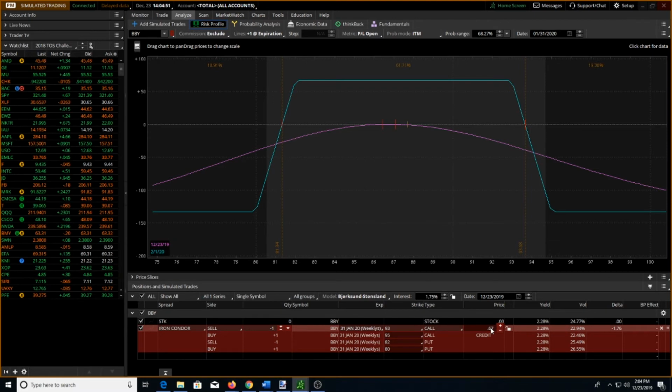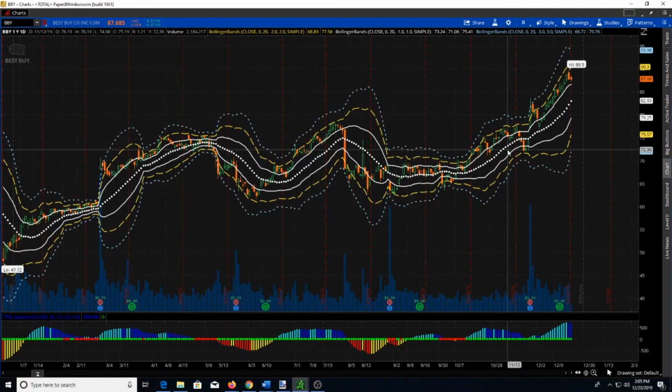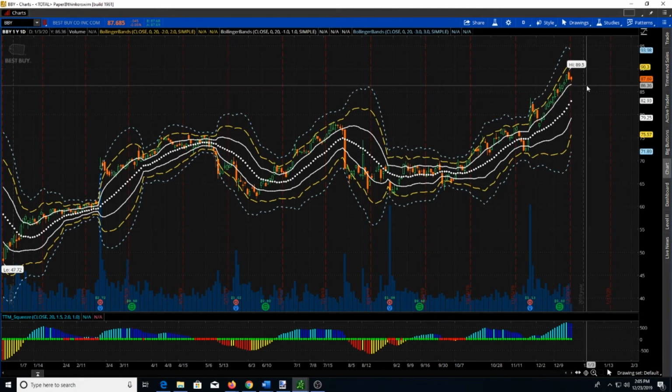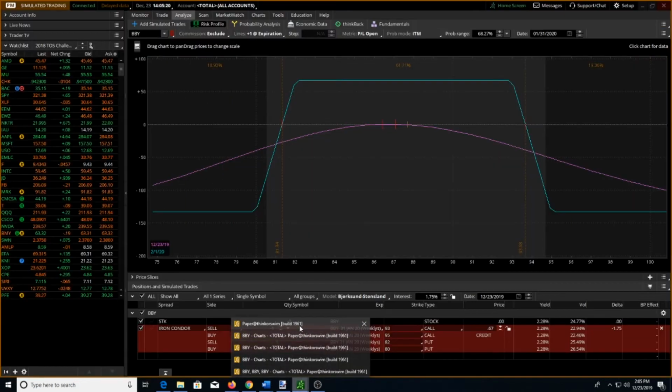I have not gotten filled yet. This is actually the simulated account. This is not my live account, but in my live account I've got an order out at 65. I'm going to try to get filled at that, and I may drop it as the day goes on down to a 62. But if you run across this trade and you can still get this type of credit on it, it can still be a valid trade as long as you haven't had any kind of big move to the downside. I'm not as worried about the upside move, but if I had a big down move, then I wouldn't take it if you weren't already in it.